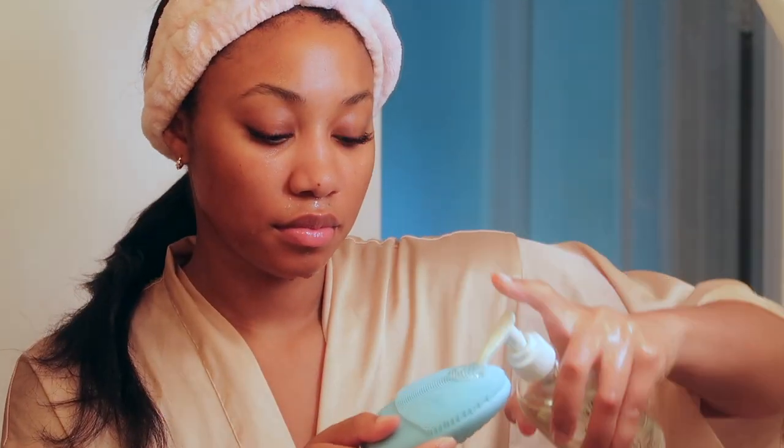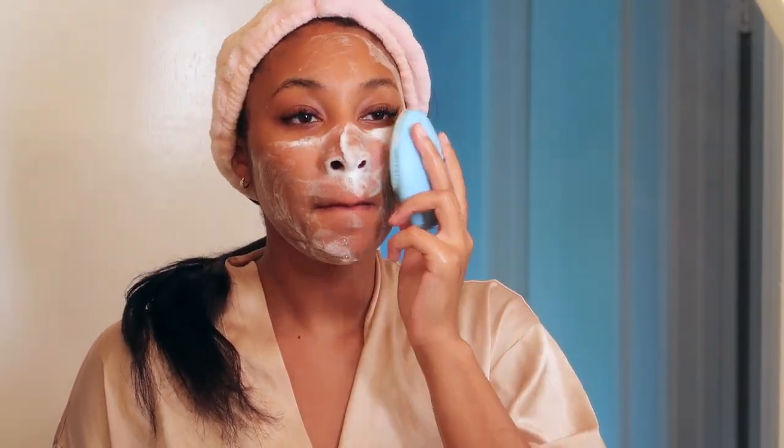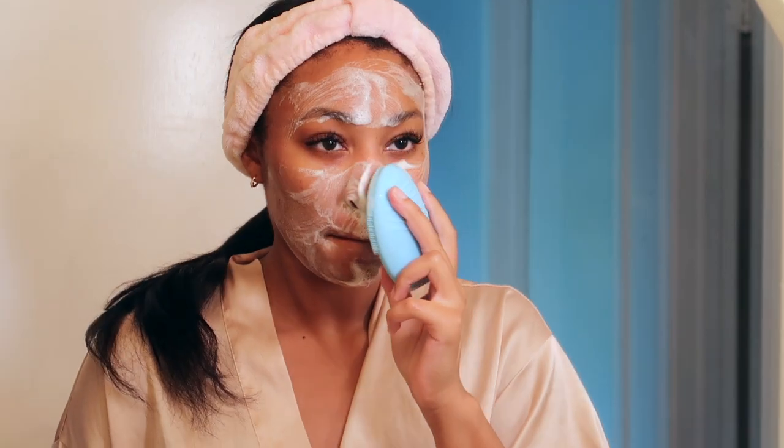So now I'm doing my skincare. I'm using the Youth to the People Superfood Cleanser on my Foreo Luna 3, and I wash my face for 60 seconds. I have gifted these Foreo Lunas to a couple of people, and both people have told me that their face feels significantly cleaner after using this.